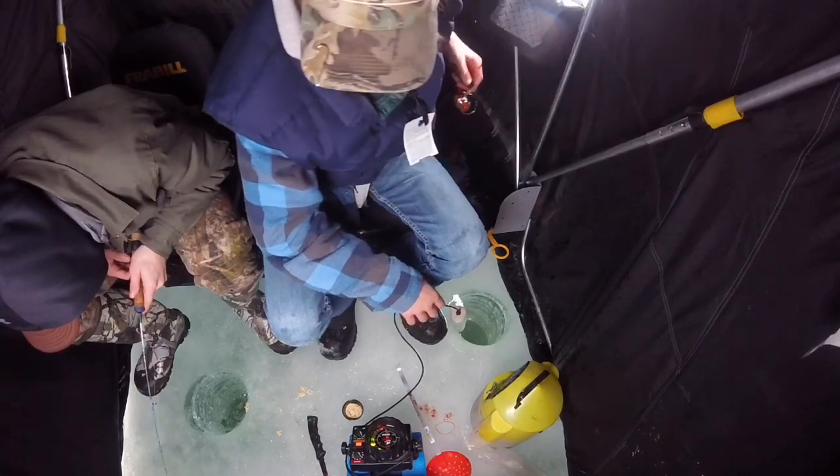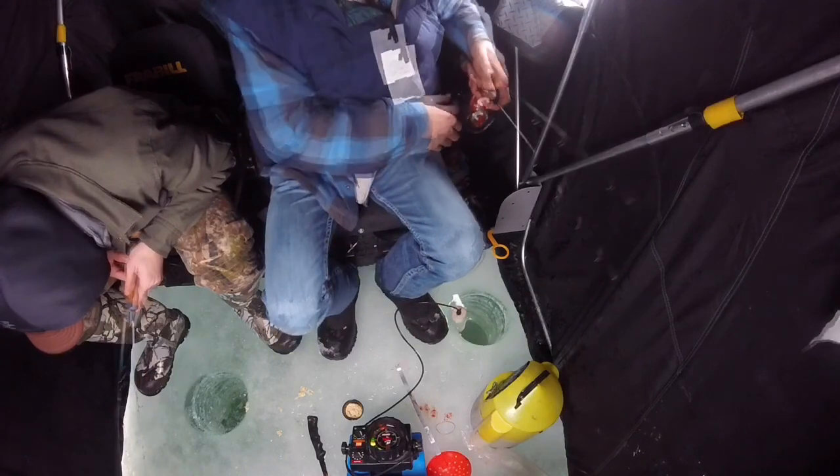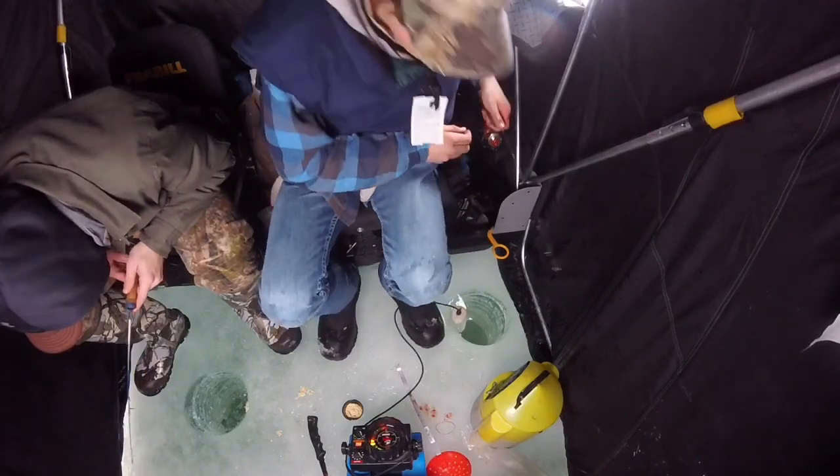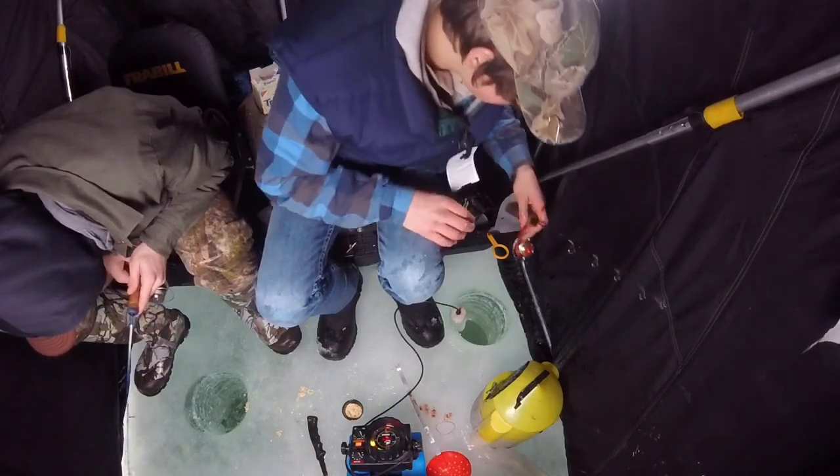All my wax worms fell off again. This is not a good hook for keeping wax worms. I must just be a really bad wax worm fisherman. Well, now it's slowed down.